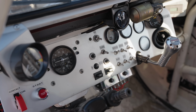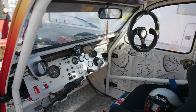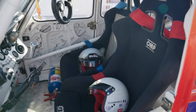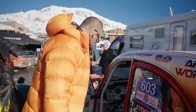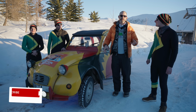So this is about as hardcore as it gets here. Most cars are not like this. Come inside: removable steering wheel, competition dash, a pair of really pushed together, or actually staggered, OMP bucket seats, cage, and loads of signatures of drivers in the doors. This thing's so cool. So we're about to start the evening session of the ice racing.